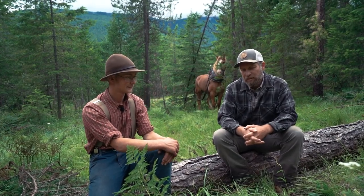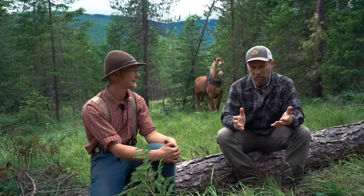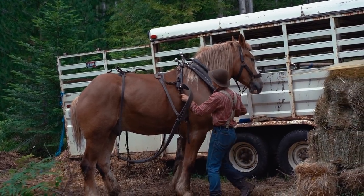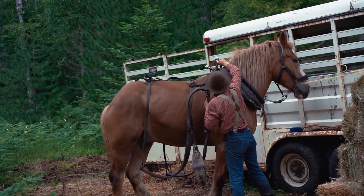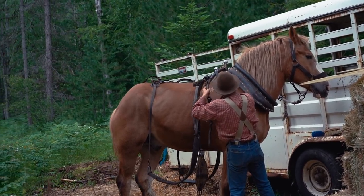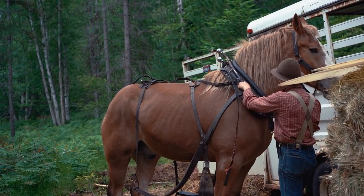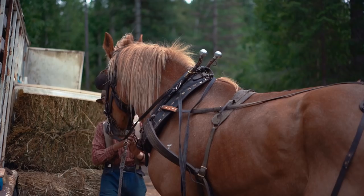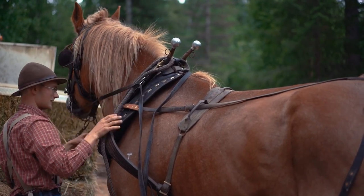So what do you find the people that are hiring you, why are they wanting to bring horses in and log over just bringing in machinery that can get it done a lot faster and actually the landowner makes a little bit more money? So the people that you've worked with, why are they wanting to bring you in with horses versus, the competition, so to speak, on a machine?